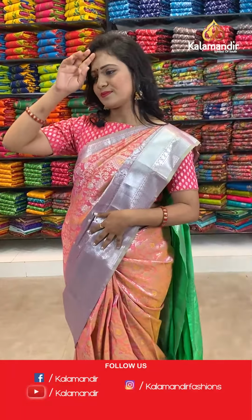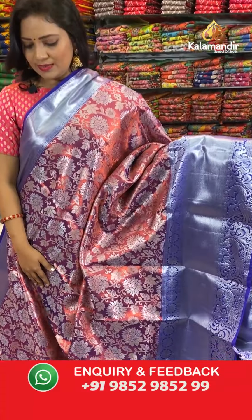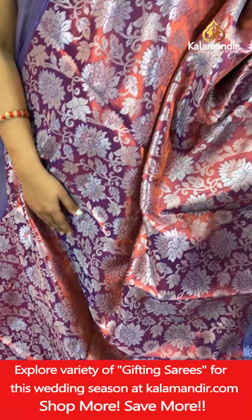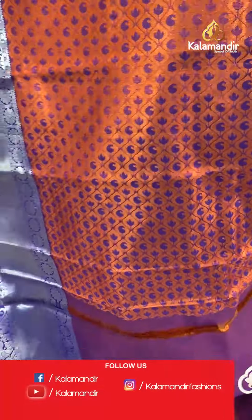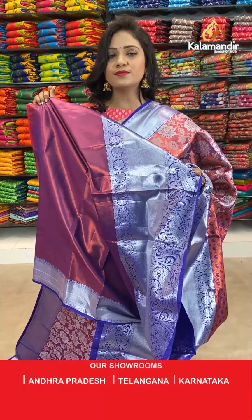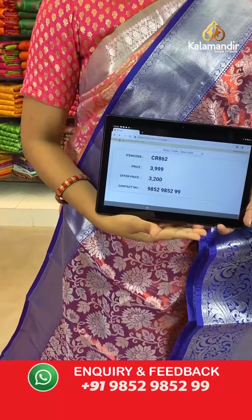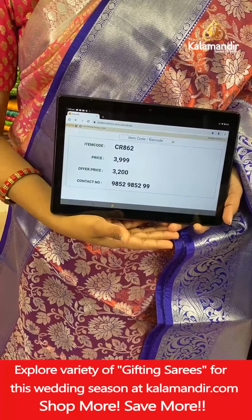Next saree. So here we go with this royal blue color, where you can see the copper zari woven with the silver zari floral shawl highlights. Border contrast with the cross kadi and huge peacock motifs. Pallu contrast, a floral brocade pallu in copper zari. That's a blouse. Contrast copper zari woven blouse with a border. Very lovely combination. Let's check saree code and pricing details. Saree code CR862. Actual price 3,999, and the final price is 3,200.